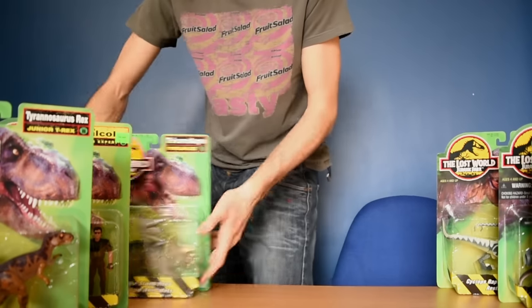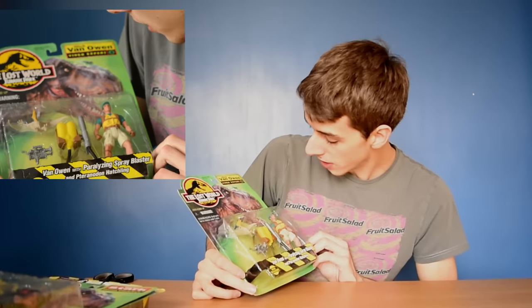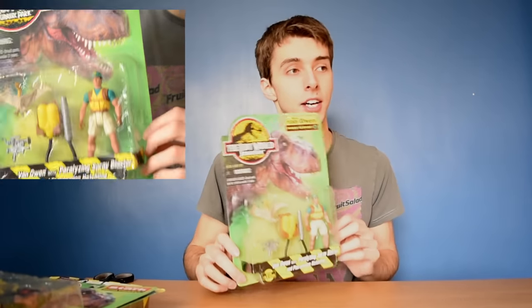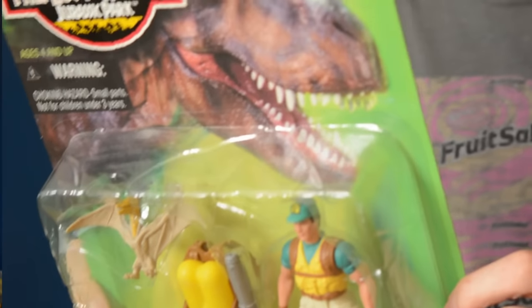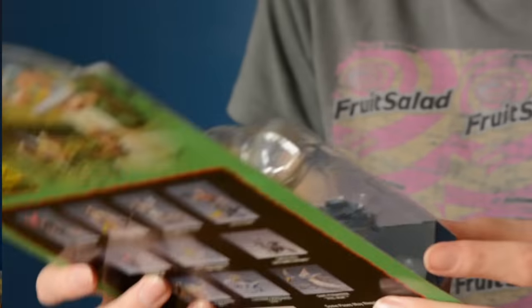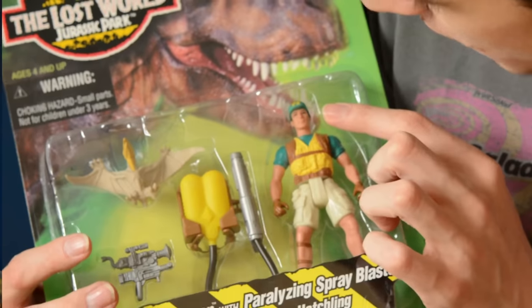Right, let's get these things off the table. Right, more Lost World stuff, starting with Nick Van Owen with his hat. I've never seen Nick with a hat. I've always seen him in his pictures, and he always had a hat, and he was ginger. But actually, here he does have a hat and a different face.